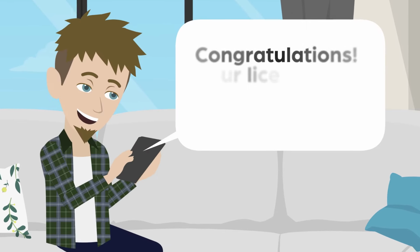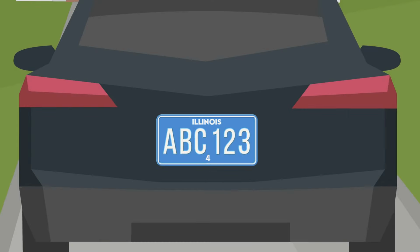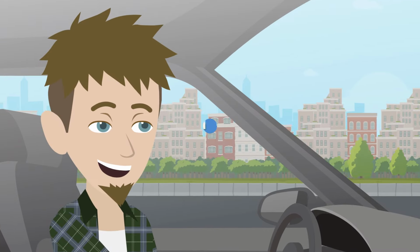Congratulations! Your license plates have been reinstated. Confirmation of reinstatement is sent to you in a welcome email for your records. Remember to keep your license plates valid by maintaining continuous auto insurance coverage.